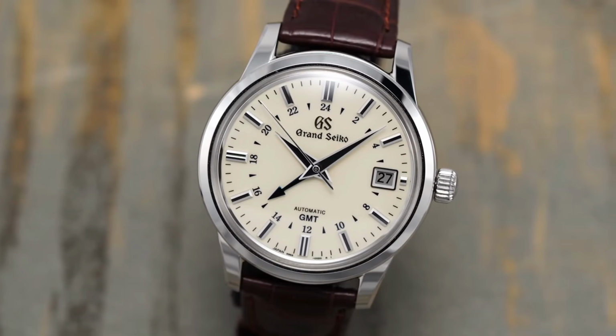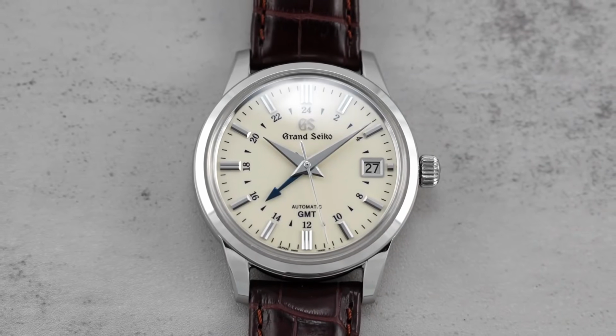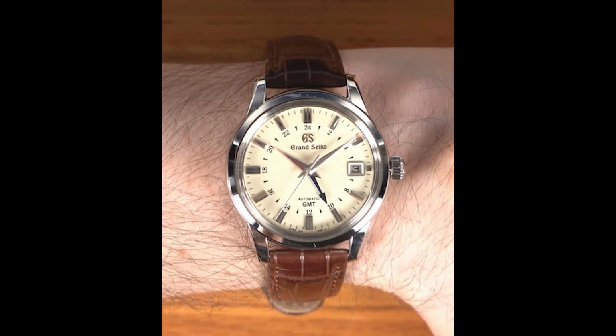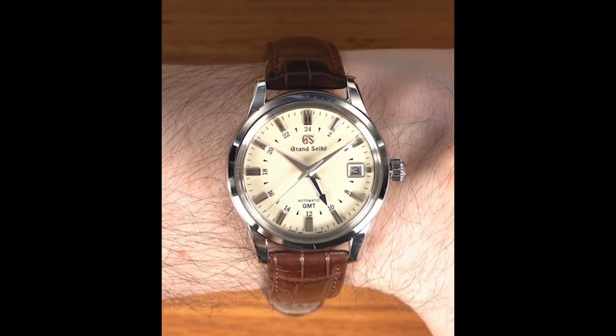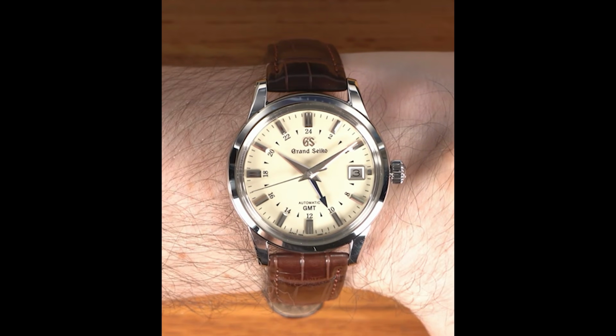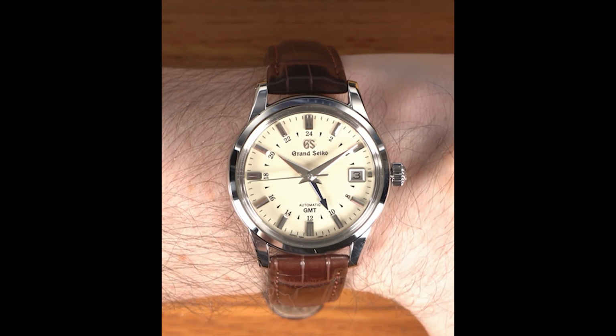At $5,400, this is not for hype chasers or logo hunters. But if you value craftsmanship, nuance, and the feeling of discovering something deeper over time, this is the one I'd buy over almost anything else near this price.